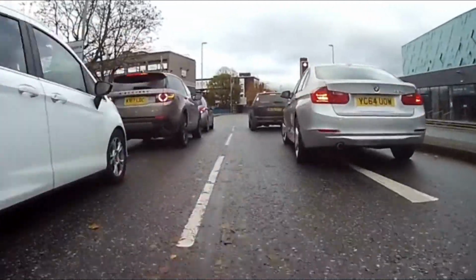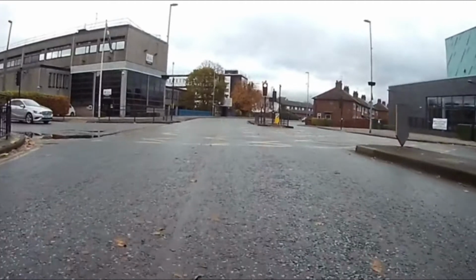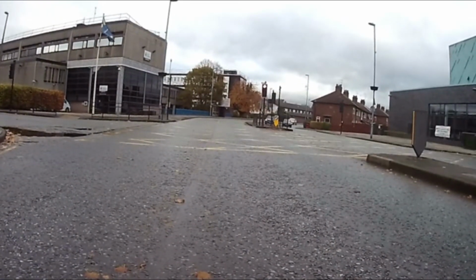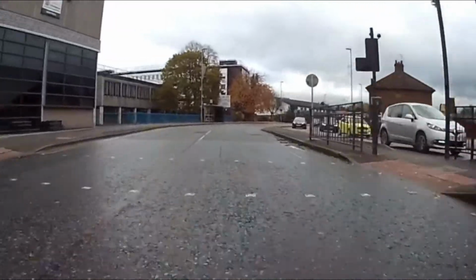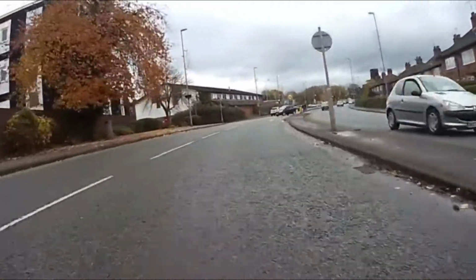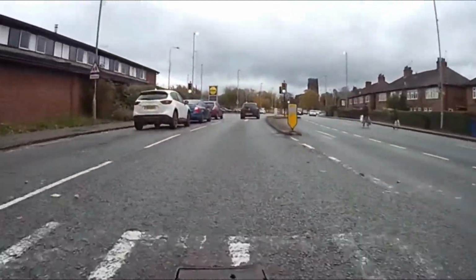Now the pockets on this jacket are meant to be waterproof, so I'm trusting them with my phone and my wallet. Yeah, I'm in Northwich. I wonder where this will go. Hopefully out of Northwich.